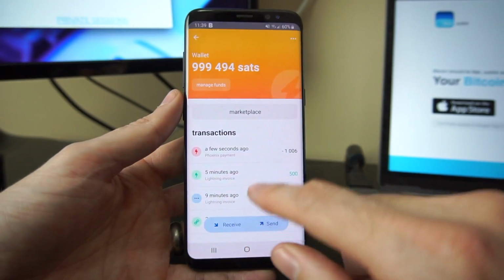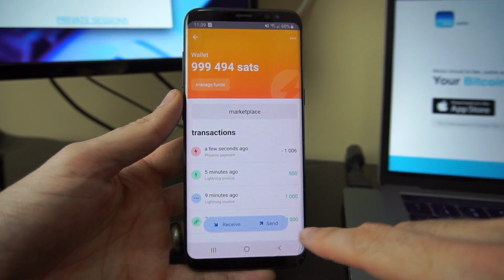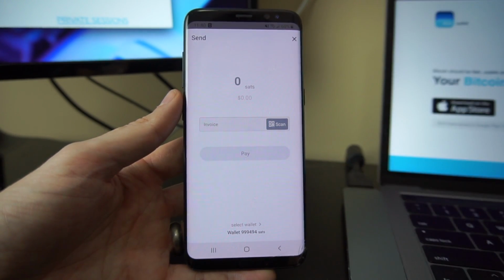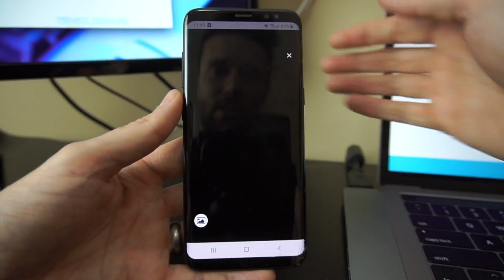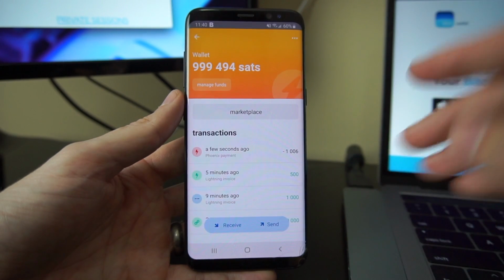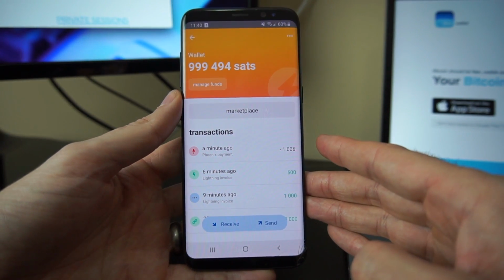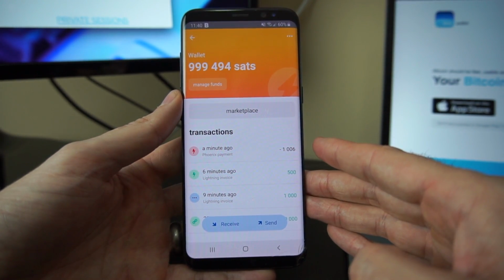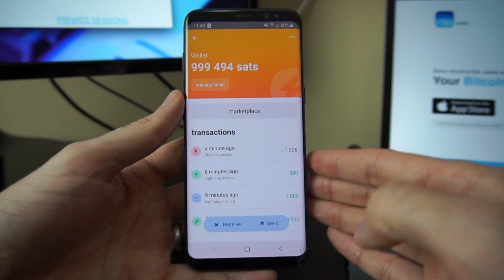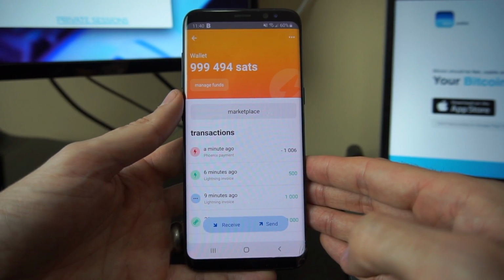And if I navigate back here, I can see within Phoenix, I've also received some Lightning funds. Now, back in Blue Wallet, as I was saying, you can send and you can scan a QR code just by hitting the scan button here. So if you had one right in front of you, that would be an easy option. So now we've successfully both received by refilling and by making an invoice, and we've been able to send out to an invoice via Lightning.